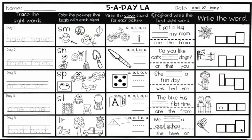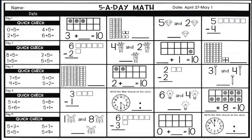Awesome job. All right, we're going to move on to math now. All right, for the math for this week, for April 27th to May 1st, it is a 5 a day, and so it starts with a quick check addition subtraction practice, and then you're filling in an addition or subtraction sentence using a 10 frame, and then there's going to be a variety of different math things. But on this one, we're doing 10 frames, and we're doing tens and ones, we're adding, we're subtracting, we're telling time, and doing quick checks without pictures.